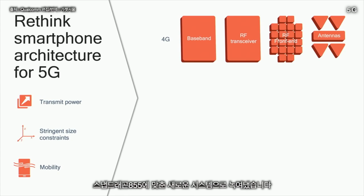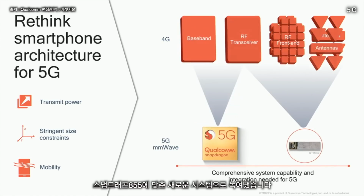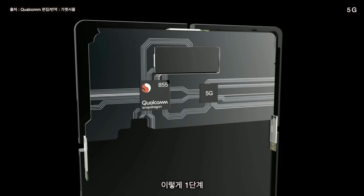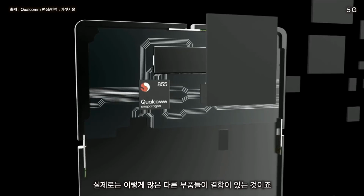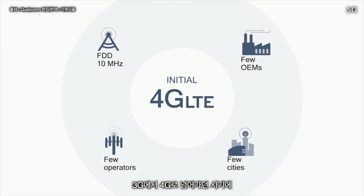What we have done as a part of Snapdragon 855 is to simplify things for the device ecosystem. This is what would constitute, but this is one level of integration. The second level of integration is to now start bringing in the rest of the components. It's a comprehensive solution, it's a system level solution if you kind of think about it, which integrates all these pieces together. This involves a combination of both 4G and 5G, that we were transitioning from 3G to 4G.